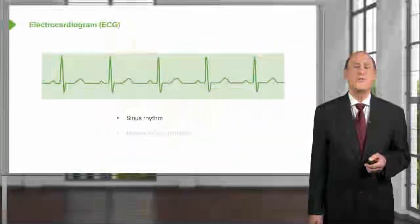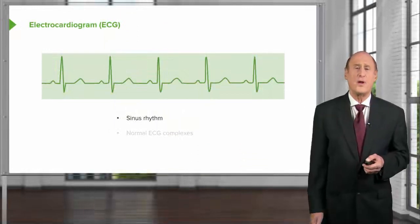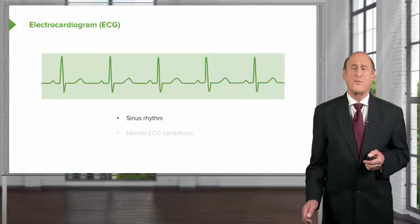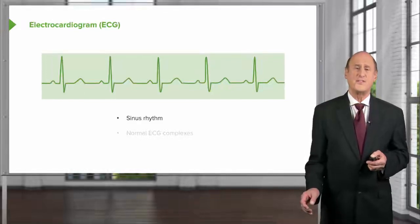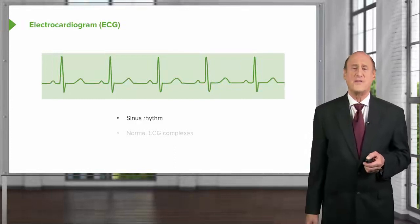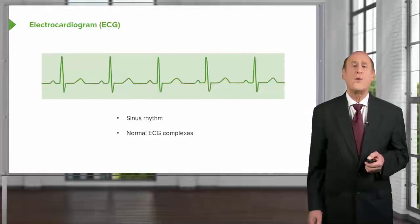Here is a normal sinus rhythm. Notice, we talked about this in earlier slides and in earlier lectures, the P wave comes just before the QRS, and it is less than 5 little boxes from the beginning of the P wave to the beginning of the QRS, and these are normal ECG complexes, nice narrow QRS.